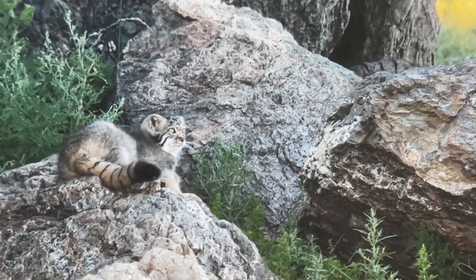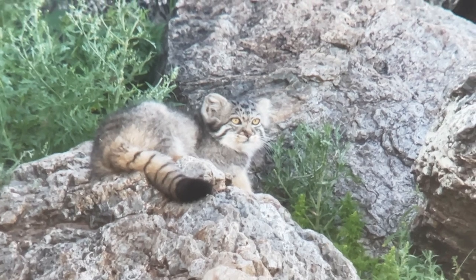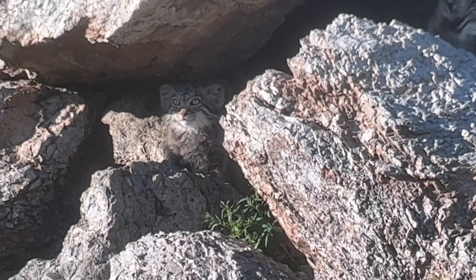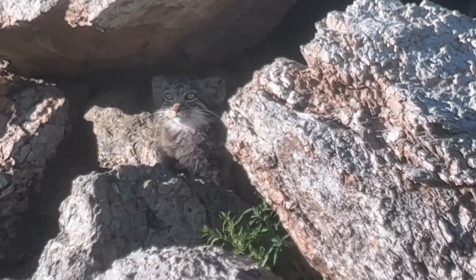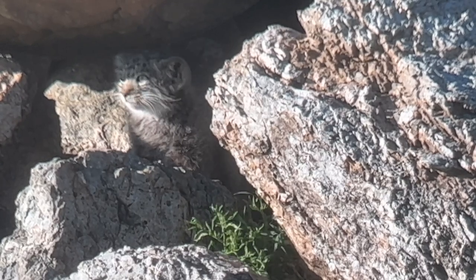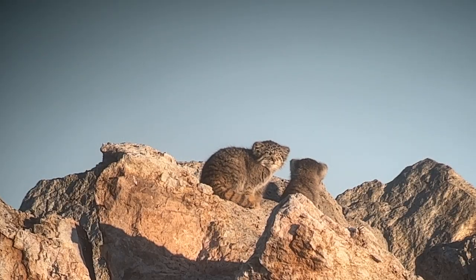Now, while observing the playful antics of these kittens, it might be a good time to discuss some more of the biology of this species. The steppe habitat, and therefore the Pallas cat habitat, is characterized by an extreme climate with little rainfall, low humidity, and a wide range of temperatures. The primary habitat is the steppe grassland regions of Mongolia, China, and the Tibetan Plateau.